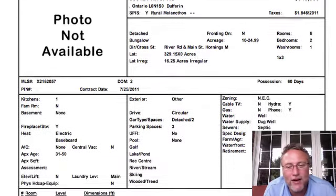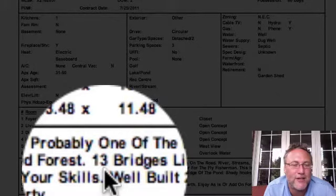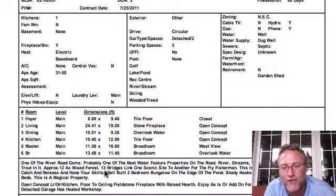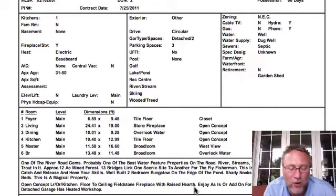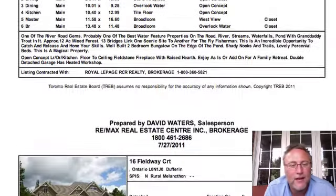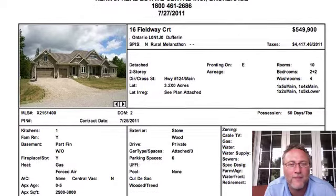Now, in this one there are no pictures, but there's 13 bridges that link one scenic site to another. This is what they're telling me. So for the fly fishermen, it's a pretty cool property, from what they tell me. I'm going to have to go with that because I know the road. Nice to see what the inside of the house looks like, but with 13 bridges, it looks like there's quite a bit of water on the property. It looks pretty cool.